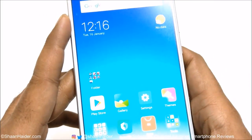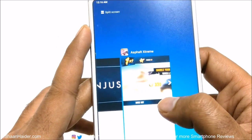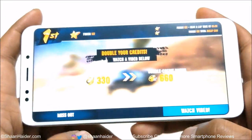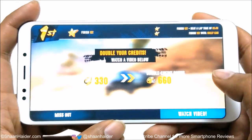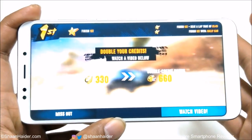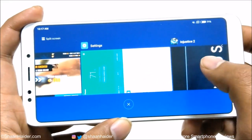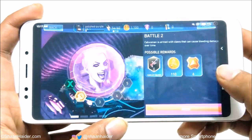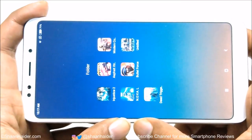And now let's go back and let's try to play Asphalt Extreme. So you can see that the game is exactly where we have left it. So the 4GB RAM is working really fine. So you can play two high-end, heavy graphics games side by side without any issue. If we go back from here to, once again, Injustice 2, it will be exactly where we have left it. So now let's play something else. Let's play Dead Trigger 2.